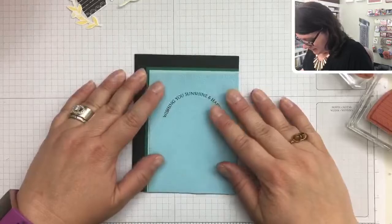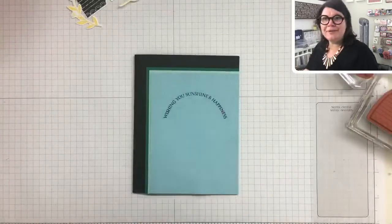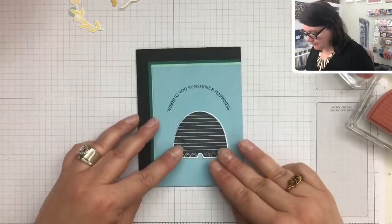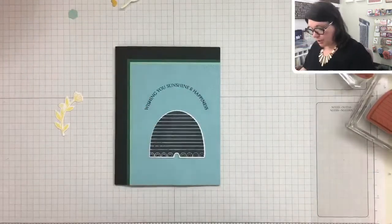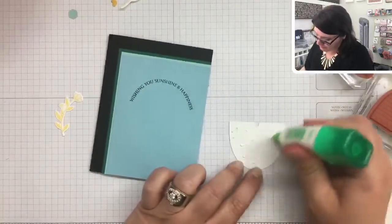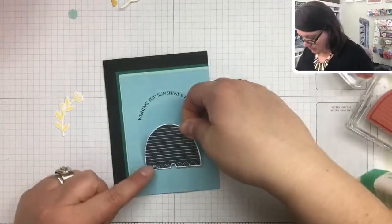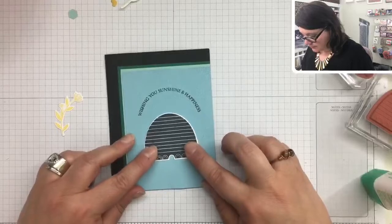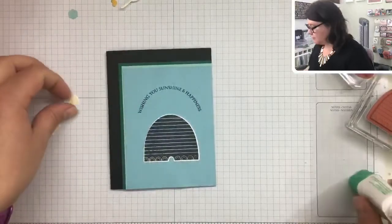All right. So there again, I'm lining everything up in this bottom corner. Let's just try something a little bit different than we normally do. Let's put on our little beehive here. And I think we'll use our liquid glue again because it is going onto this bumpy portion. Should we, oh, maybe we could have popped it up. Maybe we'll pop up those flowers. I don't know if it'll, nah, let's just leave it down a little bit. Okay, let's pop up the flowers then.